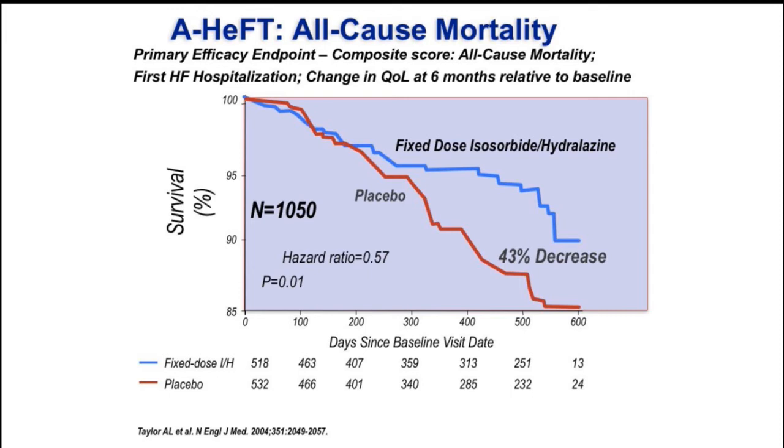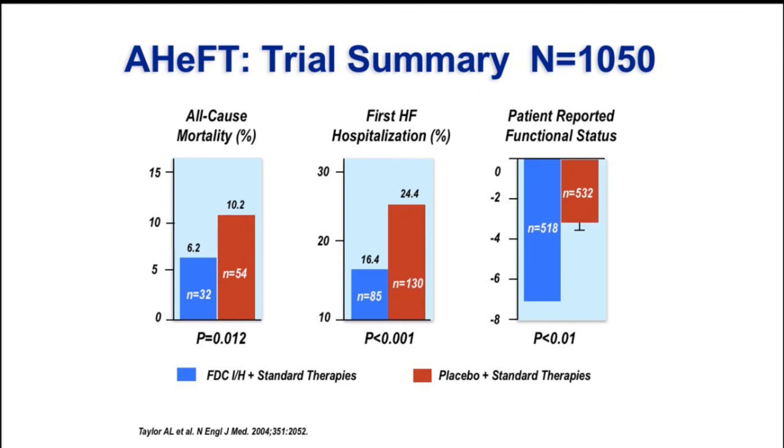The primary endpoint was a composite score: all-cause mortality, first heart failure hospitalization, and change in quality of life for 6 months relative to baseline. But in terms of total mortality, 43%, highly statistically significant decrease in the 1,050 patients studied. Not only was all-cause mortality significantly reduced, but first heart failure hospitalization and quality of life was improved in these African Americans with class 3 and 4 heart failure with HFrEF on really good background therapy.